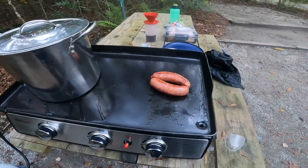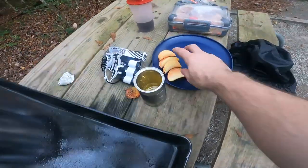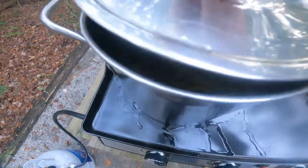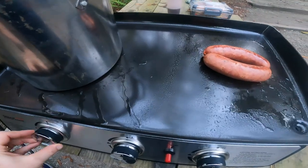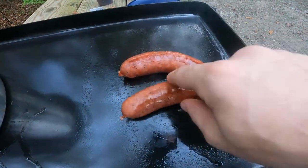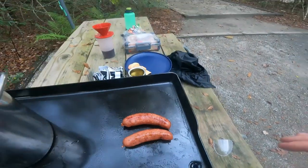So here is day one dinner. Got some Pringles, cooking some green beans. Oh, those are actually about ready. And some sausages, and I'm using my fingers because it's my food, and I don't care if I touch it.